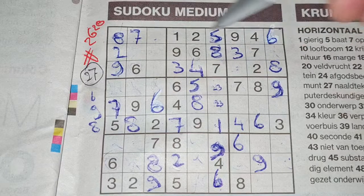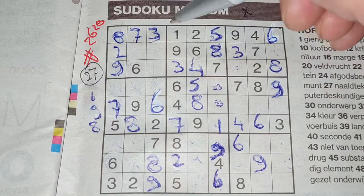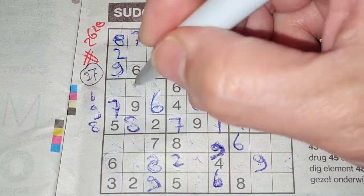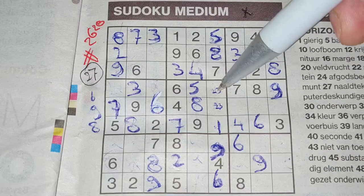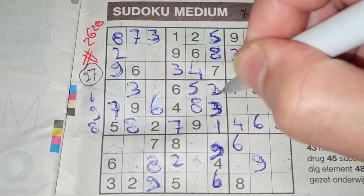1 box left in this row. The first row for the number 3. Okay. 3 in this column. 3 in the first column, so the column between. The second column, the only place for the 3 should be there. Now we have a 3 there, so this box cannot be 3 anymore. That box should be a 3. And this box should be a 2.